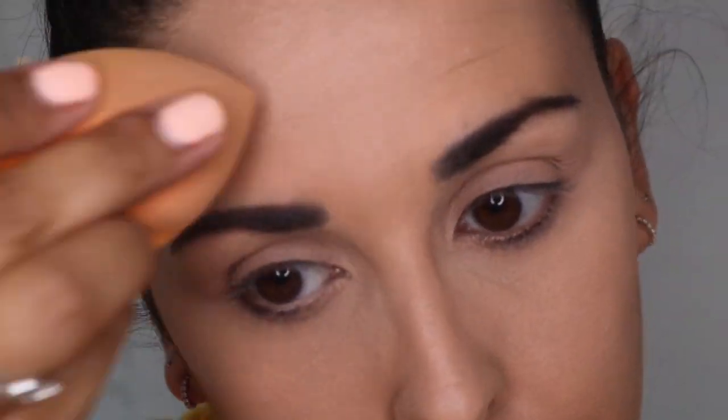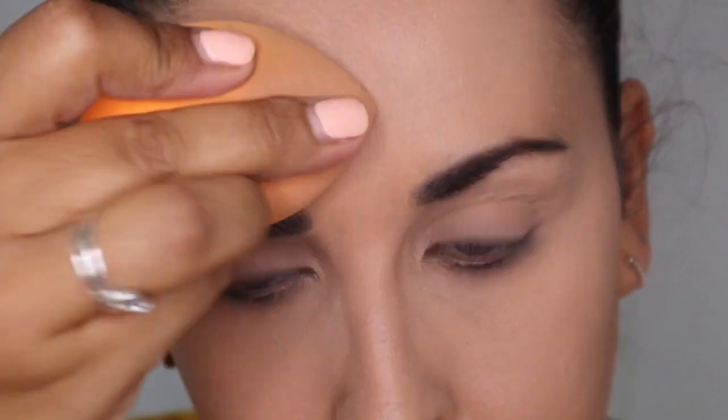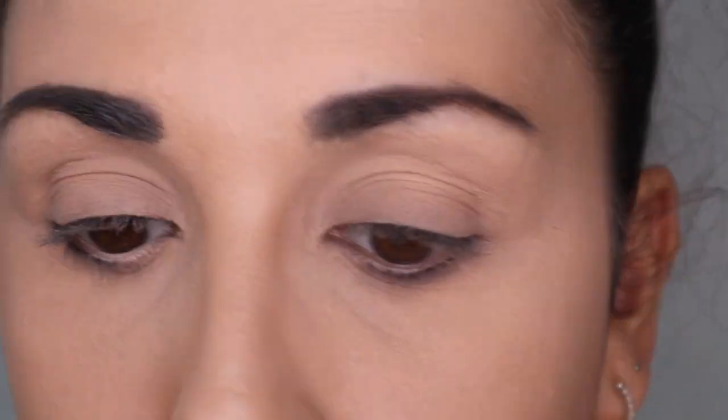But yeah, I quite like how that looks. It looks quite good, I think. It's creased, but I have natural creases under my eyes, so it's never going to be non-creased. But I actually think I like how that looks, on my nose and stuff. It's not cakey or anything around my nose.